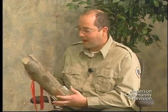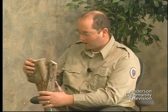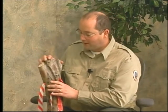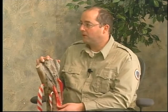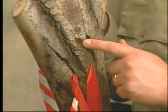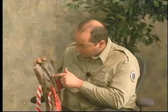So this is a piece of maple that has been attacked by the Asian longhorn beetle. And I'm going to walk you through the life cycle of the Asian longhorn beetle. Actually, let me turn it around as I explain it. So during the warmer months, during the summer months, adult Asian longhorn beetles emerge out of infested wood. They mate, and then the female will lay eggs in the bark of host trees. And this here, those are what we call oviposition sites or egg sites.